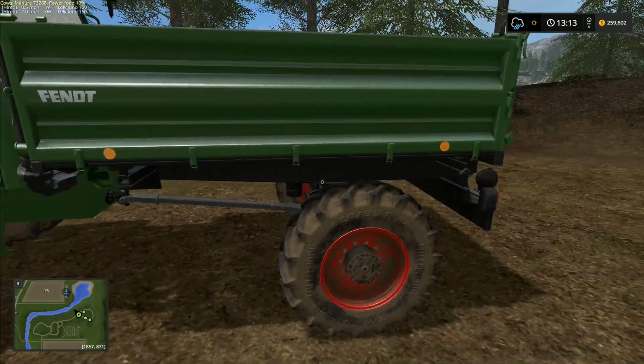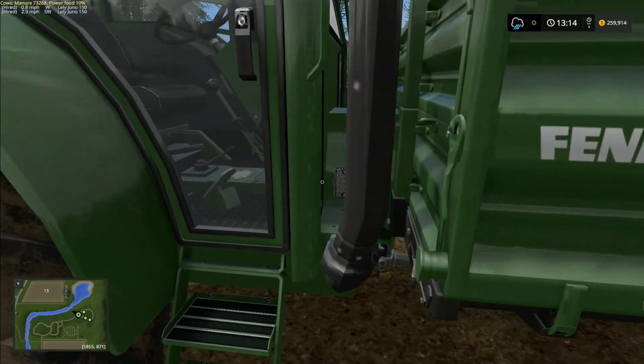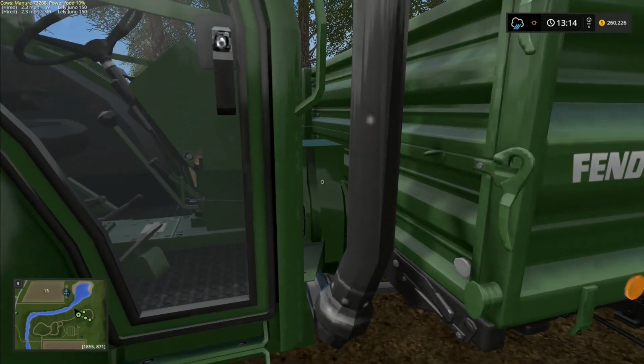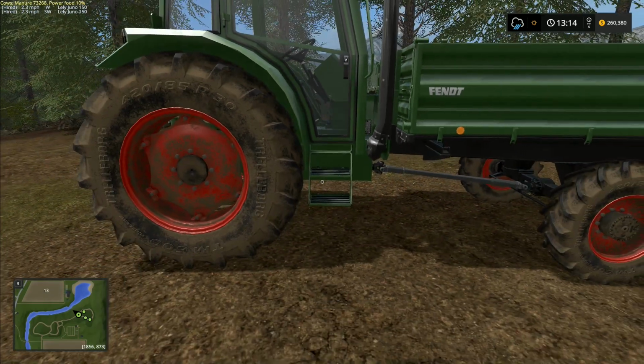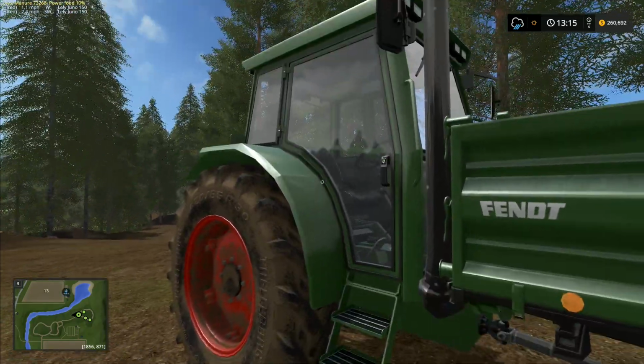Now, people said, well, there's no engine on it, so it's completely unrealistic. Don't get it, it would just be disappointing. But if you take a look here, can you see that housing there? That's the gear housing there. It would be the clutch and everything would be held in there. And then the actual engine is this piece in underneath here. The engine is directly underneath the cab.